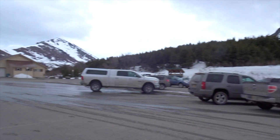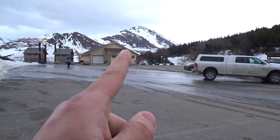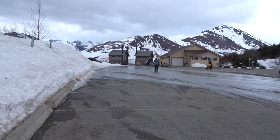But this is the beautiful Flattop area. This is the parking lot. There's actually two sections. This is the main parking lot, and then there's another parking lot down there, but they have that closed off for the winter time. They do have restrooms here.